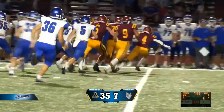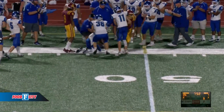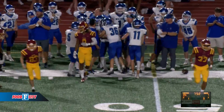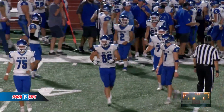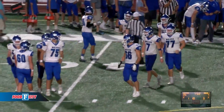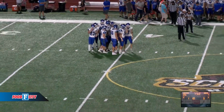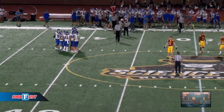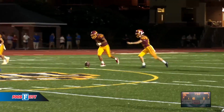And this time, West Ridge attempts to return the kick, and that's Odom running over Science Hill defenders all the way up near midfield. A good, tough run by the Swiss Army knife has given great field position to West Ridge as the Wolves will take it near midfield. Nice return there on the kick.